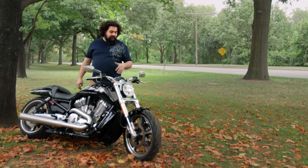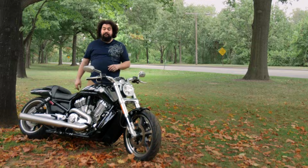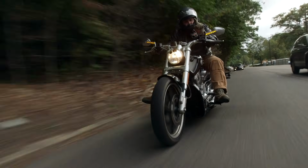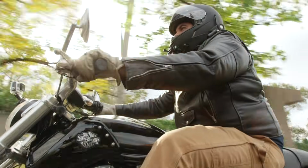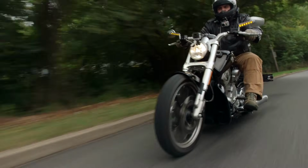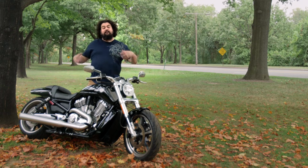Ultimately, I wanted to try the VRod out because I wanted to find out if a thoroughly modern steed like the VRod could keep a Harley traditionalist happy. The answer to that question is yes, but in a different way than I thought. This thing is an absolute ball to ride. It is fast, it stops great, and it handles fantastically. It is the exact and polar opposite of all of my old Harleys, but it is just as much fun for me to go out and ride.